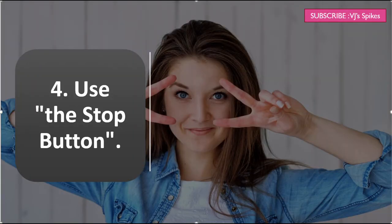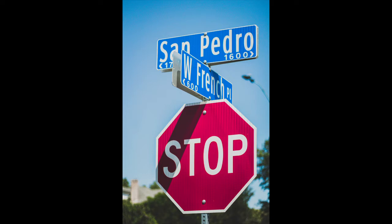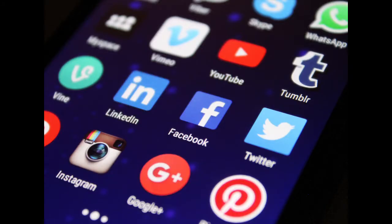Number 4, use the stop button. The stop button may be as simple as taking a moment to stop and then think before we act or speak. If everyone made that a practice, imagine how much shorter emails could be, how much time would be saved in meetings, how many incendiary comments on social media would be eliminated. But remember, the stop button is easy in theory, difficult to practice.